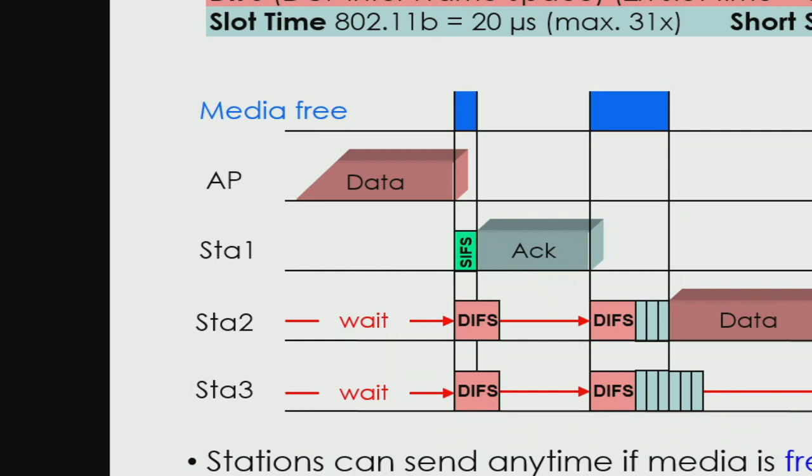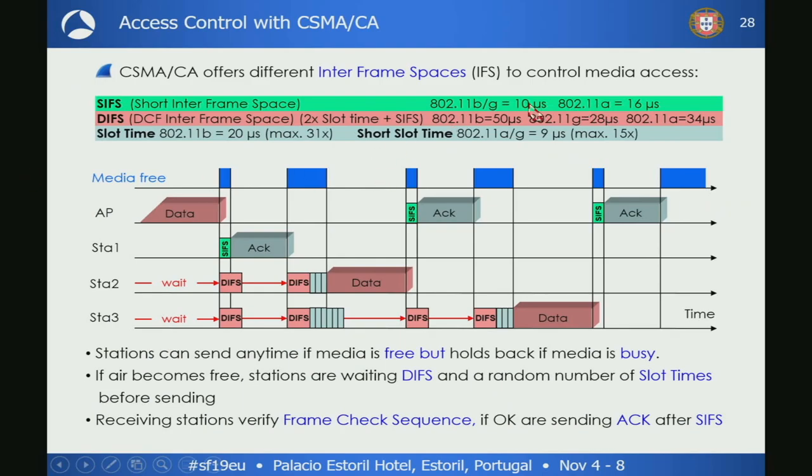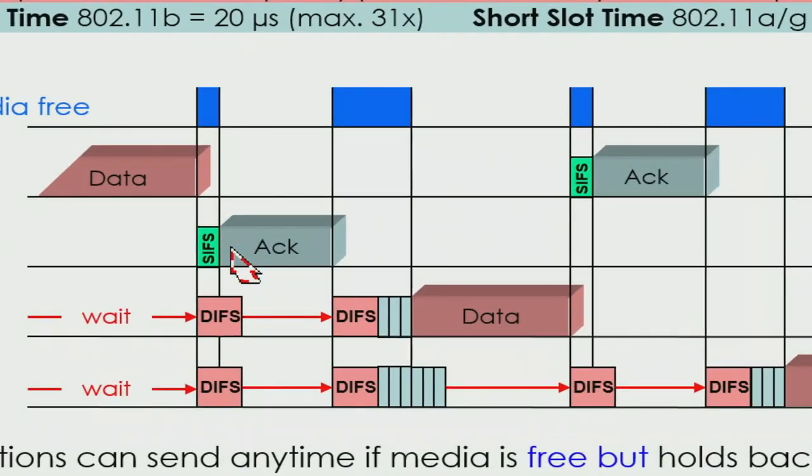If I need to send an acknowledge, I can use the SIFS timer, which is the shortest timer available, to send the packet out. Here you see the value, depending on which technology, but we are talking about microseconds here. Stations which would like to send another data frame are waiting. They see the air has become free, and they start the DIFS timer, which is longer than the SIFS. Before the DIFS timer runs out, they find out the media is occupied again, right? As soon as the media is occupied again, they draw back. So that's why the acknowledge always has priority over another data frame.